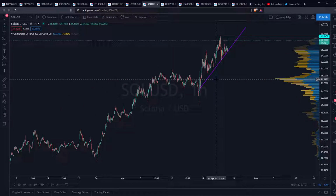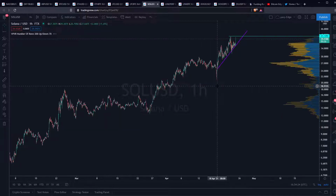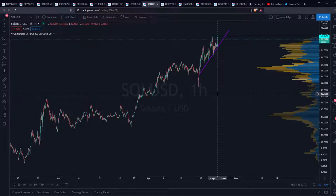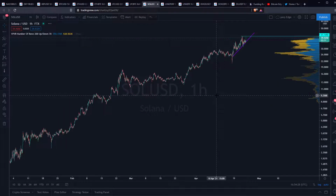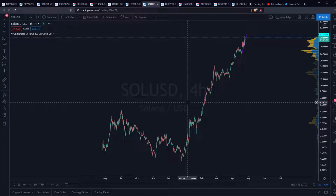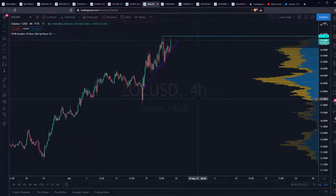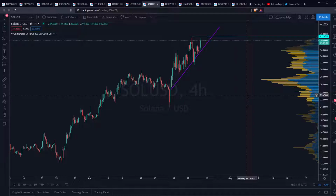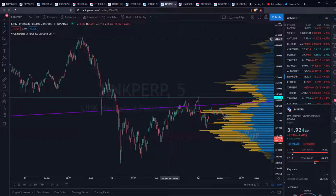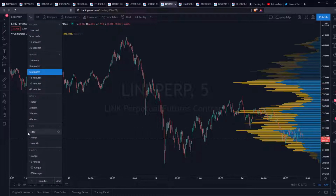Break this high and they will go to $50 real quick. A few days ago I said $50 already, and yeah, it's coming, you know. Zoom out and yeah, you know why it is such an easy target for Solana. $50 easily, pretty soon. Weird thing about Solana is it is strong when Bitcoin is weak. Makes me think Sam of FTX is pumping it or something. Because Solana is very strong.